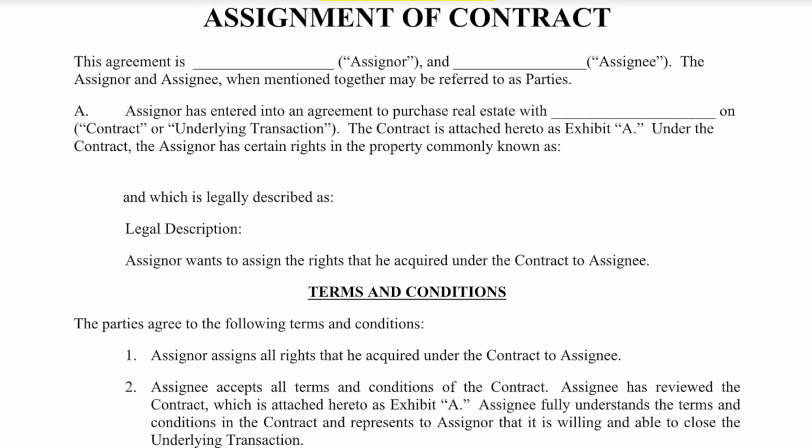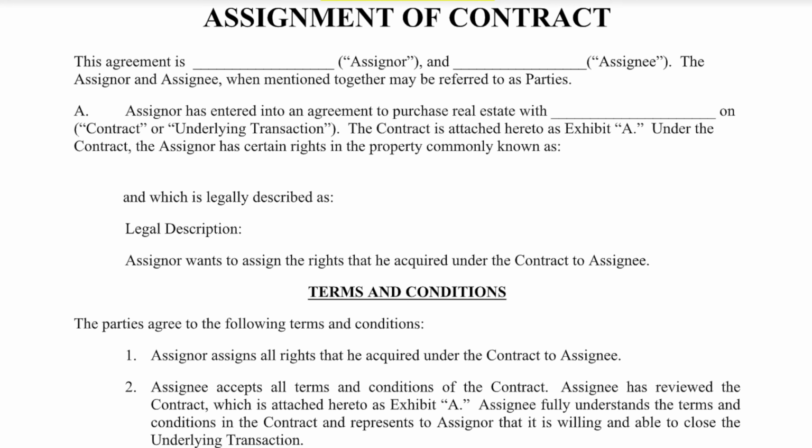The agreement is between signer and assignee. So we put our names in there, me being the signer and then the cash buyer being the assignee. And we do the terms and conditions here. You can go in Google Docs or Microsoft Word and really edit it. The assignor entered an agreement to purchase real estate with, and then you put the seller's information there.